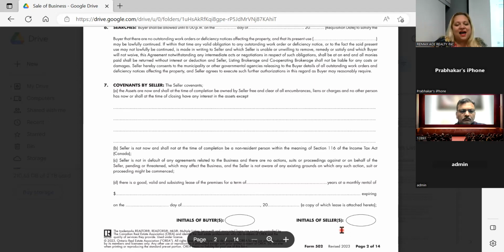So then we're going to go down to D. There is a good, valid, and subsisting lease of the premises for a term of 5 years at a monthly rental of, I don't know, $2,300, and expiring on, we're just going to say December 31st, 2023. Don't go by word of what that lease is. Always ask for a copy of the lease.